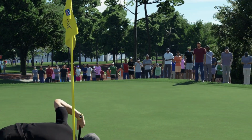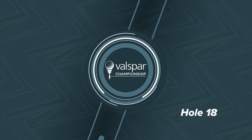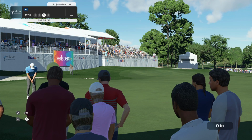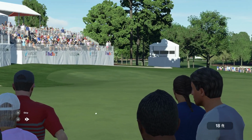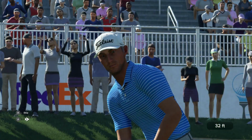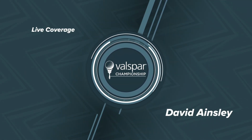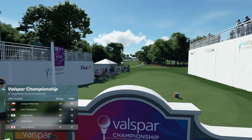John, give us a small update. Hey guys, we're checking in with Will Zalatoris as he gets set for his next shot here on the 18th. Setting up here with a very long putt. Starting to look really good. Let's take a look at the current standings. Our leader is a couple of shots up at this stage.